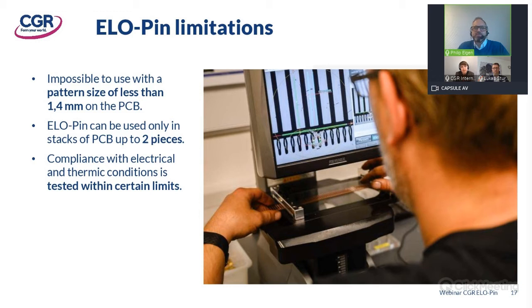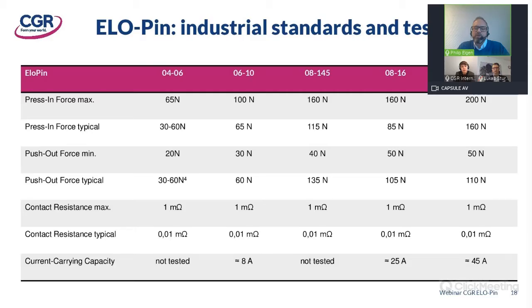And of course, as I said in the beginning, we are ensuring not only the dimensions of the PressFit or ELO-Pin, but we are ensuring the function. So we tested it extensively. The different sizes have all been tested in the laboratory. So theoretically speaking, we have the limits of the values. You can see it here on the screen, tested in the laboratory. But these limits are given by an industrial standard. Concerning forces, currents, temperatures, to guarantee the function, everything needs to be in range at our customer's application.